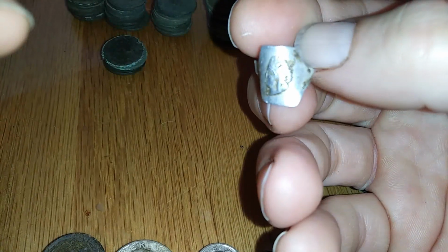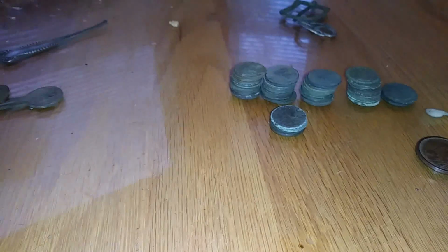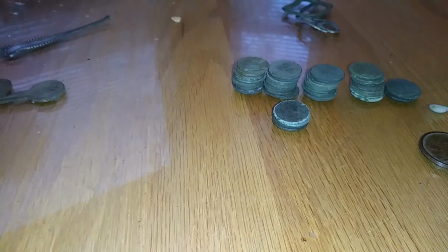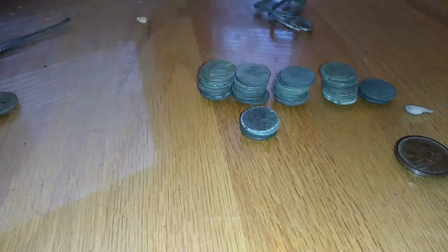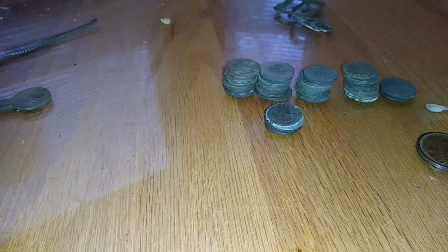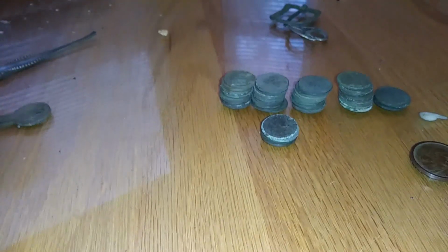Little ring. It's got an Indian on it. I did find a Sacagawea dollar. That's my first one of those that I've actually dug. And I ended up with something like 46, 47 wheat pennies. Yesterday I dug a 1910. I've got a couple of coins in here that are from the teens. So I've got, I don't know, probably 400 or 500-year-old coins there.